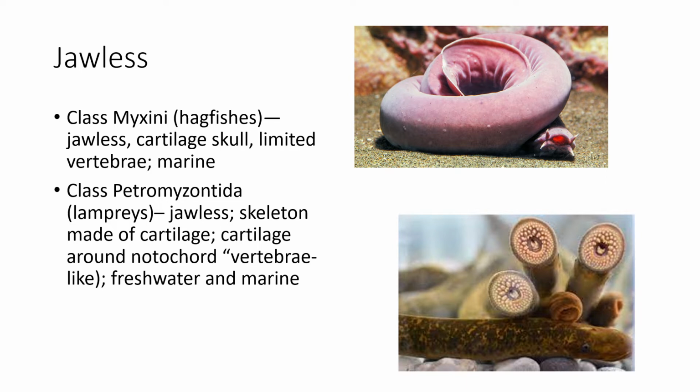So if you don't have jaws, these are some really funky looking vertebrates: the Myxini, or the hagfishes, and the Petromyzontida, the lampreys. These are two classes where we don't have jaws. There is somewhat of a degree of cephalization, but you don't have a jaw. Like the lamprey on the bottom, they're parasitic. You see the lampreys on the sharks, and they just hold on and suck on them and give them a big hickey.